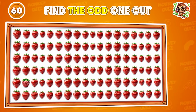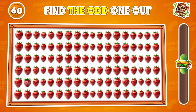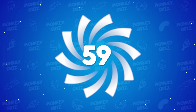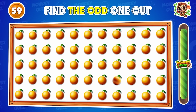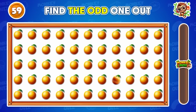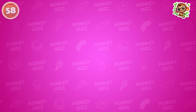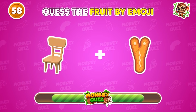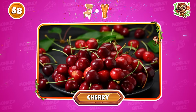Can you find the odd strawberry in this list? The odd strawberry in this list is in column 2. Which emoji is the only one that doesn't match? That emoji is the only one that does not match. Can you guess the fruit by the emojis? It's a cherry!